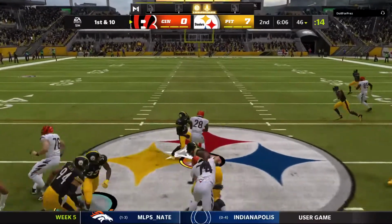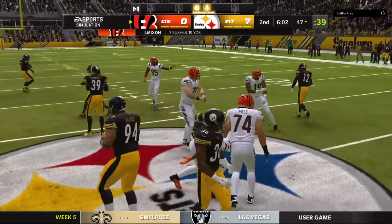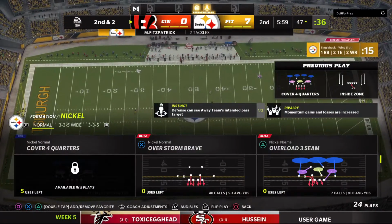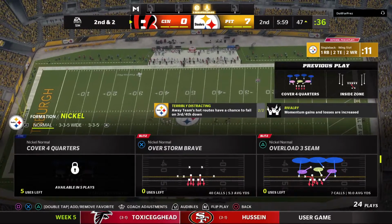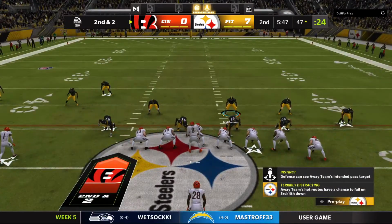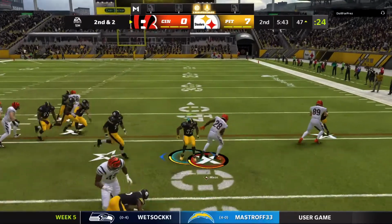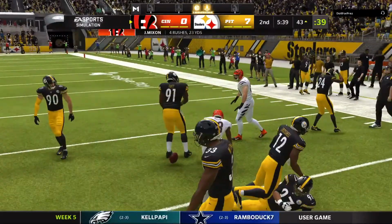Mixon with a 1st down carry. Powers through him. And he'll get this one across midfield and down into Steeler territory. Just what you want on a 1st down run. Call it 8 yards. And it's 2nd and 2. Burrow going to give this to Mixon. And he'll get it down here to the 43.